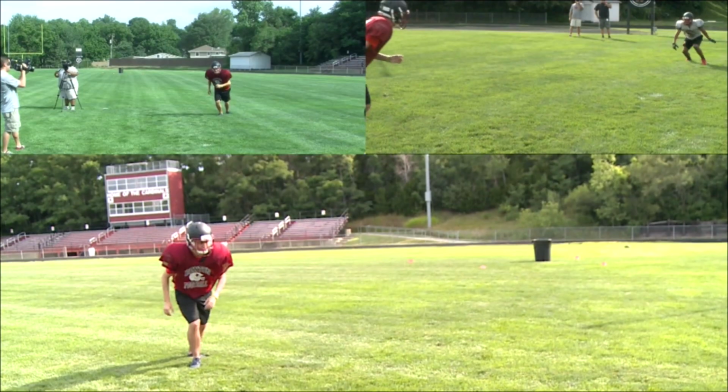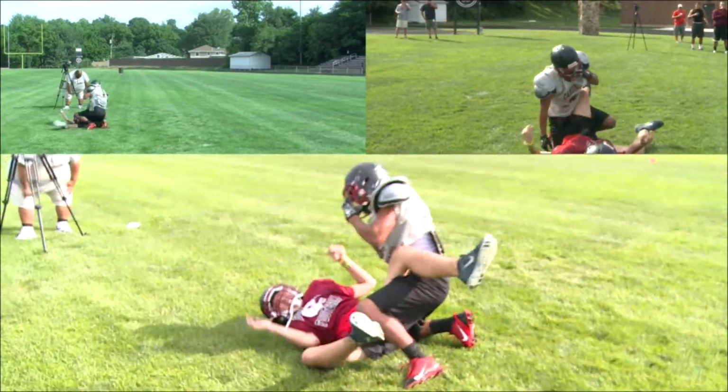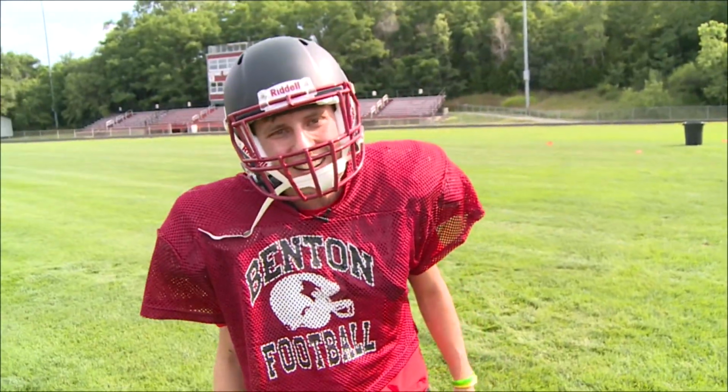Ready? And that, folks, is proper form tackling for you.